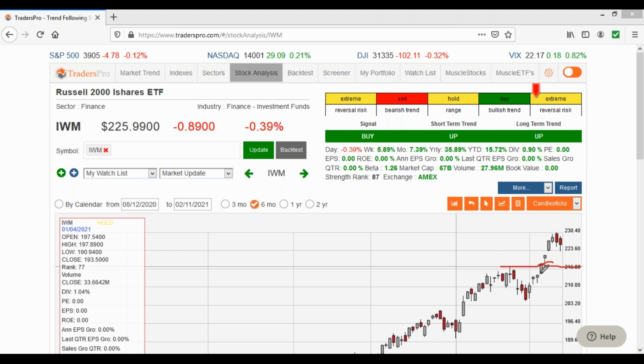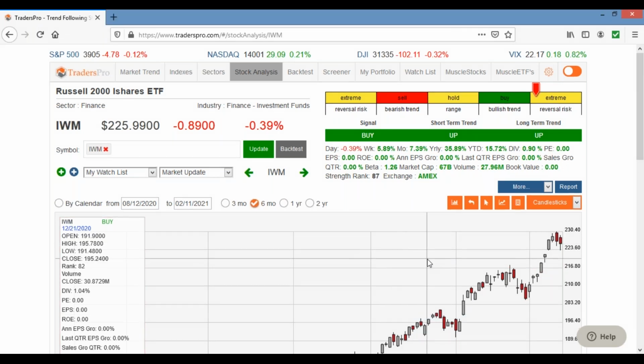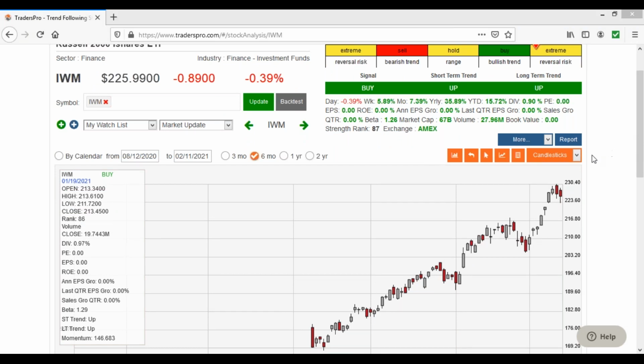That would be the area there, about, I covered it up there, about 216, 215 in that area, where I'd expect it to pull back to. And obviously, if it breaks that, you might be in for a bigger correction. But if you see the last time the market pulled back a couple of weeks ago, the IWM didn't pull back as much. It had a much shallower pullback than the other indexes.